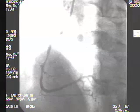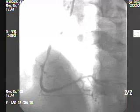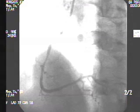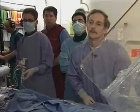You can see what we would probably call about a 70% diameter narrowing. And the cross-sectional area for that, we would usually estimate, if it's 70% blocked by diameter, that about 80 or 85% of the cross-sectional area of that vessel is blocked with plaque. In a second view, from the right, same vessel.